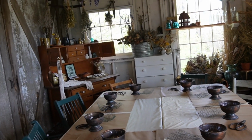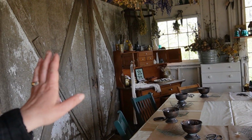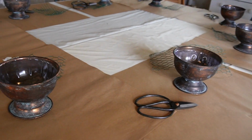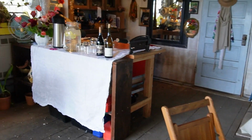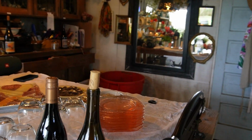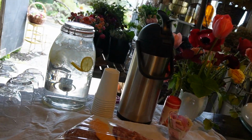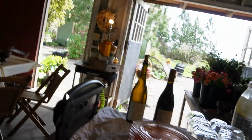So I just put two 6-foot tables together, and they've got their little vase, and they've got their clipper and some chicken wire to be used. And over here, we have our wine set up along with some small bites. So it's 2 o'clock, so they've already had lunch. I just wanted to have something provided while they are here. So just little meat and cheese, some yummy chocolates, and some crackers and that kind of thing.